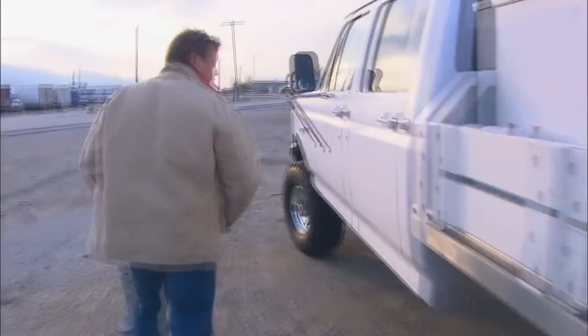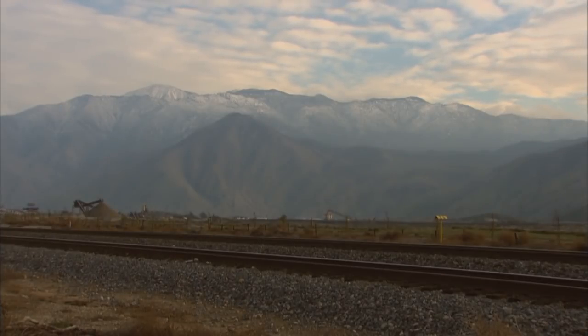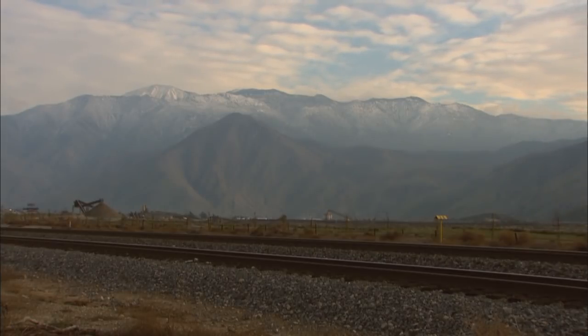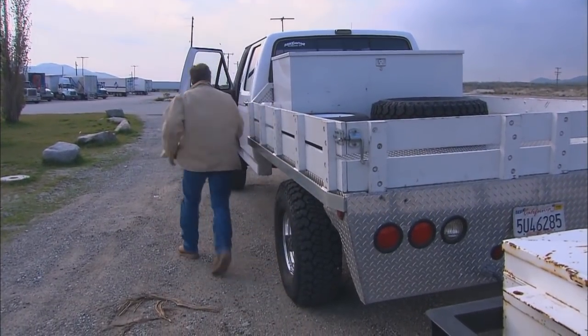Though we'd like to check out more of what this area had to offer, with bad weather rolling in from the west, we decided to secure our rigs and get to Johnson Valley before Mother Nature made the roads impassable. I gotta go wheeling. I can't stand here all day.